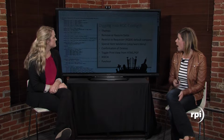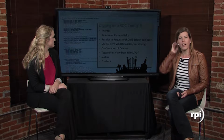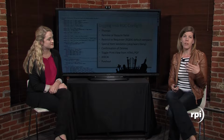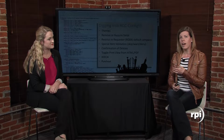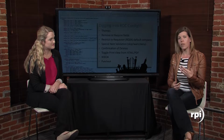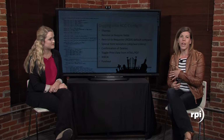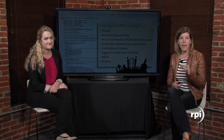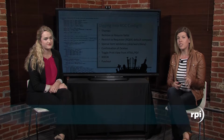You also can allow the requester to update their company on the detail profile tab. So again, if you're multi-company, even if you have RQ04 set up where they can order for multiple companies, you actually have to update it in the RQC config file to allow for that company dropdown. Otherwise, it's just going to default for what their default company is in their requester record in RQ04.